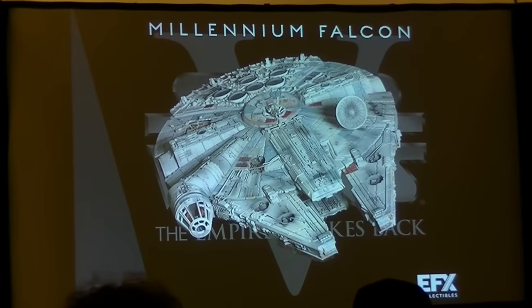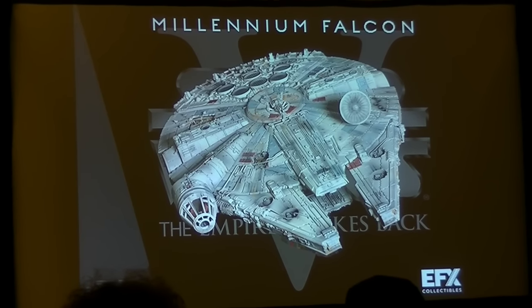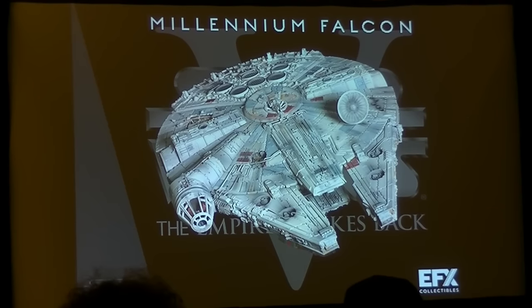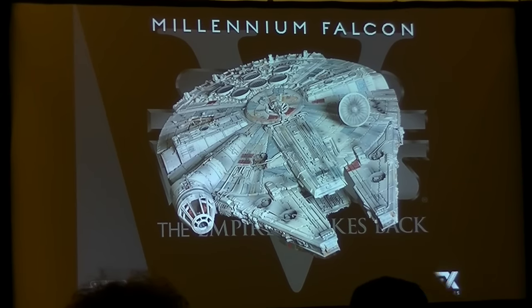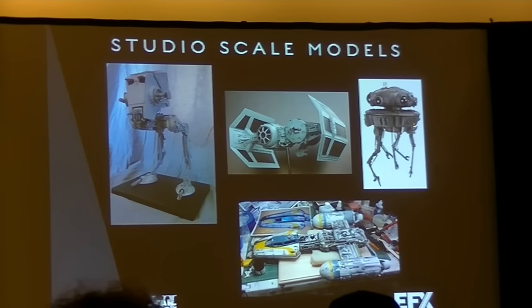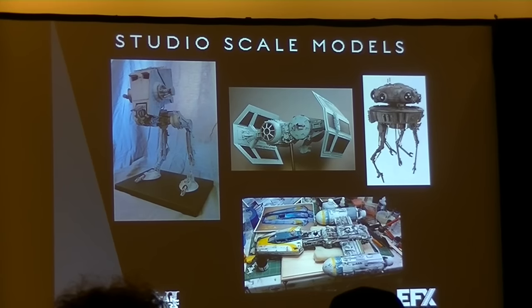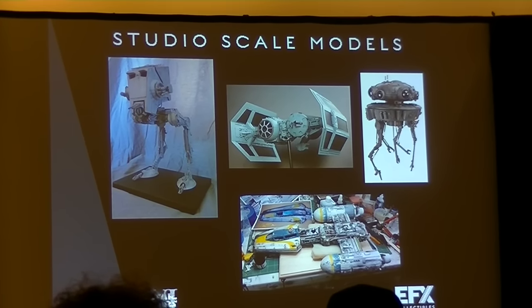Then we're going to get a little bit more into our studio scale again. Those are a lot of fun to do. They take a lot of time to work on. But our next release is going to be a smaller version of the Millennium Falcon from Empire Strikes Back. And then here are a few other things that we're working on: the wiring, the Night Bomber.